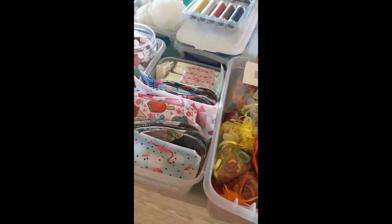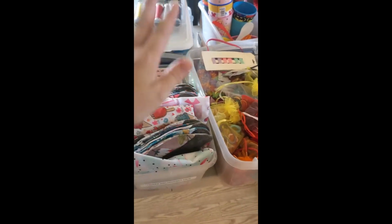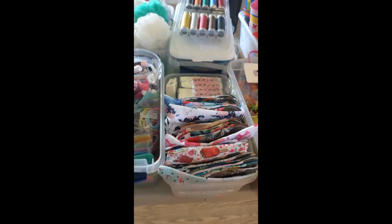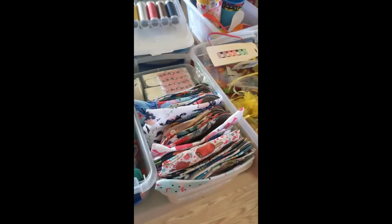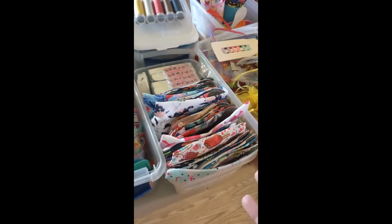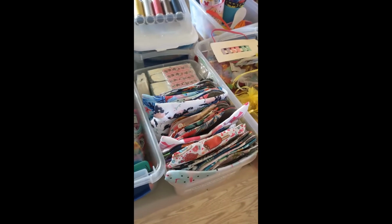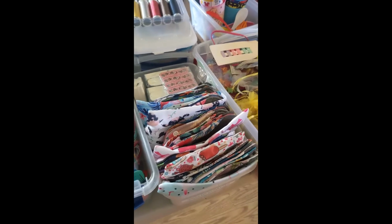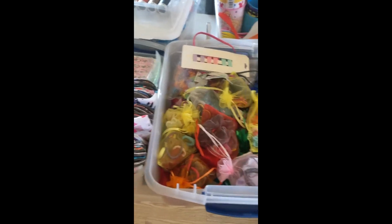This is the first year that I've done the reusable pads for the older girls. I thought this was a great idea. I never thought about it before, and I'm a part of a group on Facebook that suggested these, and there's a bunch of women who put them in their shoe boxes, and I thought that was a great idea. So this is the first year that I've purchased some, and will add those into my boxes.